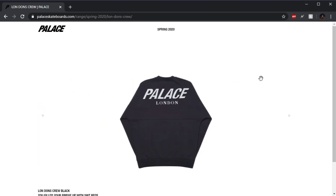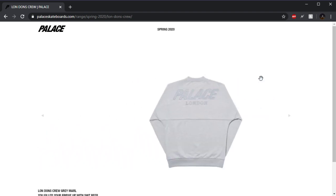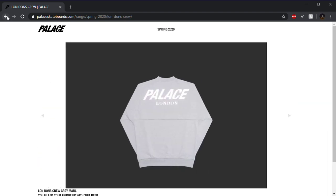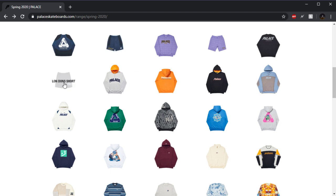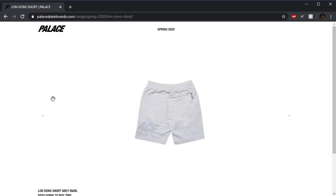You got this. They do this quite a bit. You got the drop shoulder, the oversized, whatever you want to call it, where it's paneled for the shoulders, and then you got the lower half paneled as well. But yeah, just Palace London. They've done some bigger spellouts with this, and this is also 3M. Nothing crazy there, I don't think, anyway. And then the shorts to match it. Kind of cool. Just some nice basic shorts.